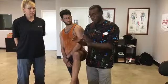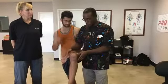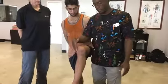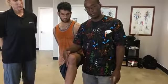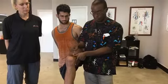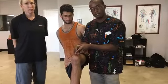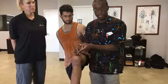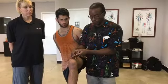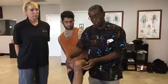So the 4 basic ligaments in the knee are going to be your MCL, which runs the inside of the knee. MCL stands for medial collateral ligament. The LCL, which is the lateral collateral ligament. And then inside you have your ACL and your PCL. And a lot of people have heard about ACL injuries because of how devastating they can be. And then inside of the knee, acting as cushions, you have your meniscus.